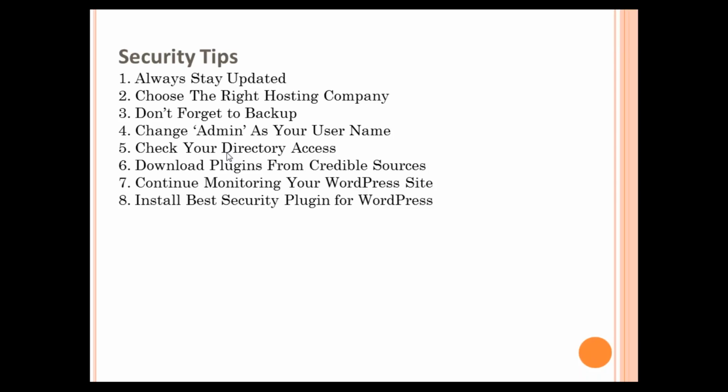Security tip 6. Download plugins from credible sources. There are over 40,000 plugins now available in the WordPress repository. While there is no denying that these are the most powerful elements that can help empower your website, not all of them can be right for you. As discussed before, we reiterate again, some plugins could make your website vulnerable. Before you hit the download button, here are some things you should keep in mind. Check reviews and comments of previous users. What kind of support is provided? Do you have to pay for it? Is the plugin author responsive to the users?